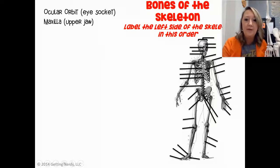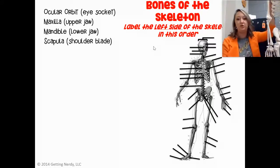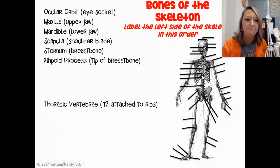Your ocular orbit is your eye, right? Your maxilla is your upper jaw. Your mandible is your lower jaw. Your mandible is movable, right? Your scapula is your shoulder blade right back here, right? Your sternum is your breastplate right here in your chest bone. Your xiphoid process is the very tip of this bone, your breastplate, your sternum.